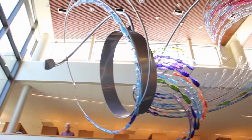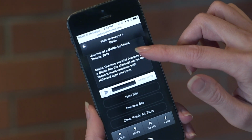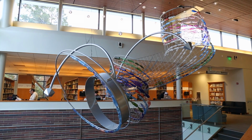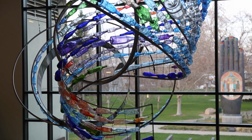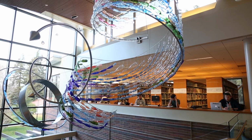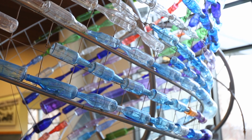So maybe people here at the library see this beautiful installation, Journey of a Bottle, and they want to learn more about it. What could they expect to see about that? On the app, the artist Marta Toma talks about her work, and that's the most exciting part. She's more articulate than I can be about it, but I will try to sum up that she says the circular form of the piece is a metaphor for the journey, the transformation of this bottle, which starts as sand, is converted into a bottle, and eventually, we hope, is recycled. And of course, it is made of recycled bottles.